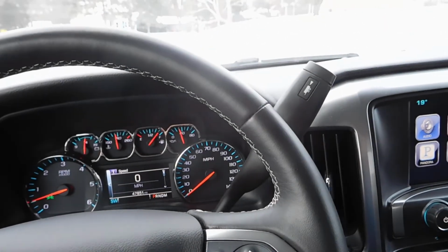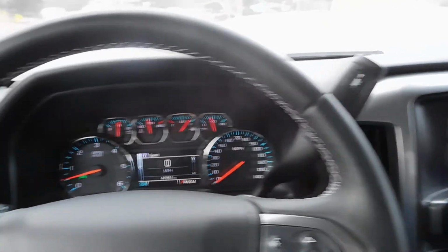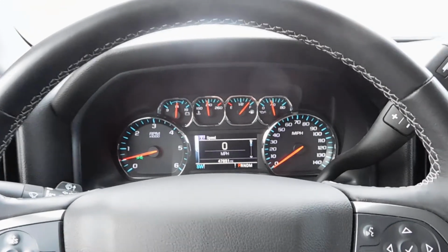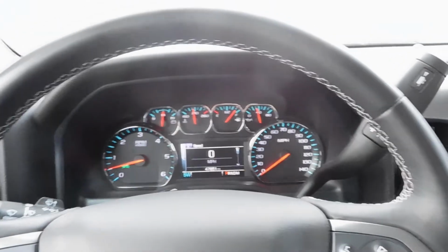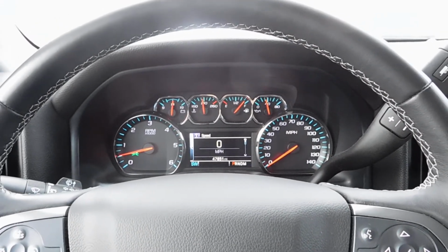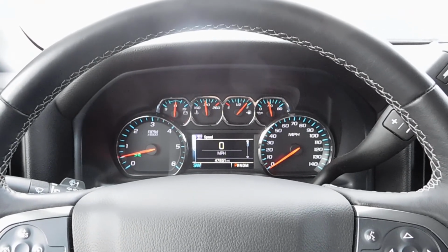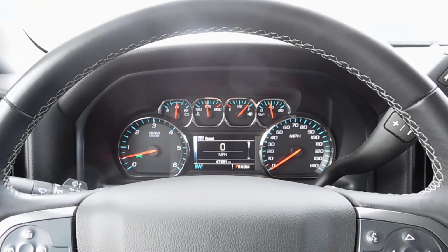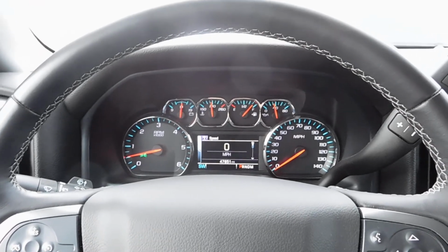Guys, this is a really nice truck. I've really enjoyed the four-wheel drive. Like I said, I've got the crew cab, so I've got the about 5 3/4 foot box in back, which I love. I don't think most guys need to go any longer unless you're doing specific jobs, but I'm, you know, using it sporadically, and I love the 5 3/4 foot box. It's plenty long for what I'm doing.